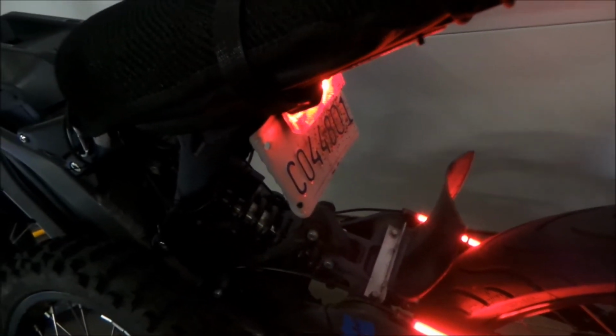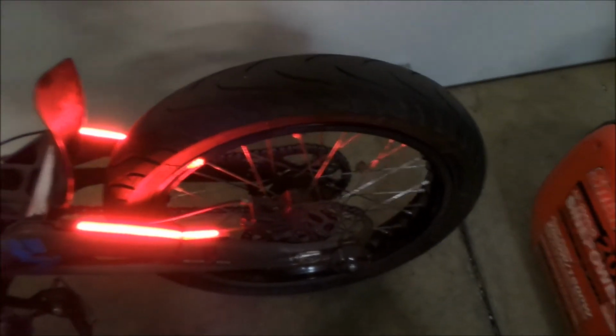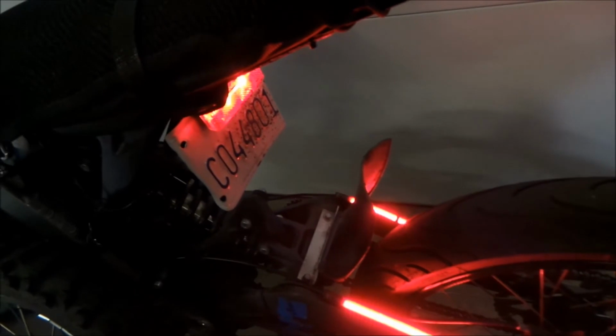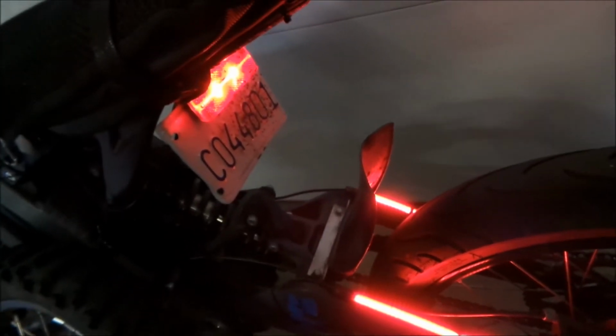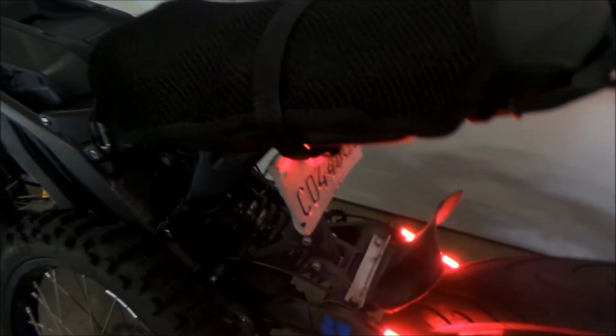I noticed the first time I dropped the bike, I think that was when I crashed with the Supermoto on the racetrack, it got bent a little bit. So I bent the plate so you can just barely see the numbers, and that's the reason why it's bent like that. So if I drop the bike, the plate will not touch the ground.